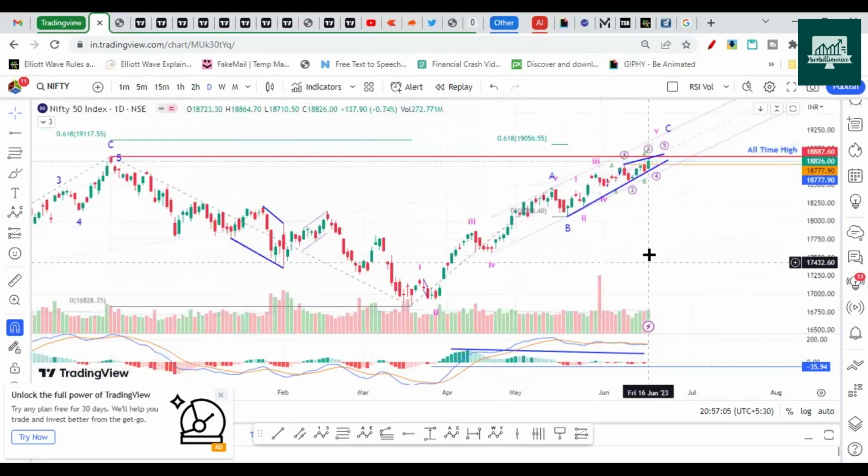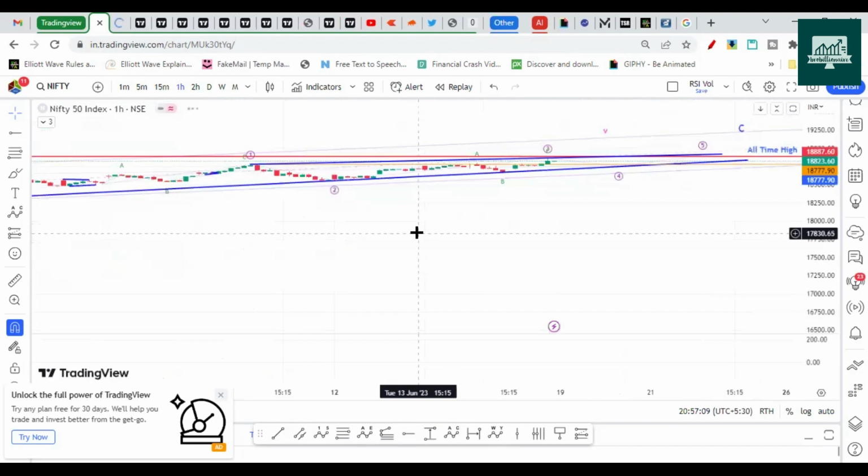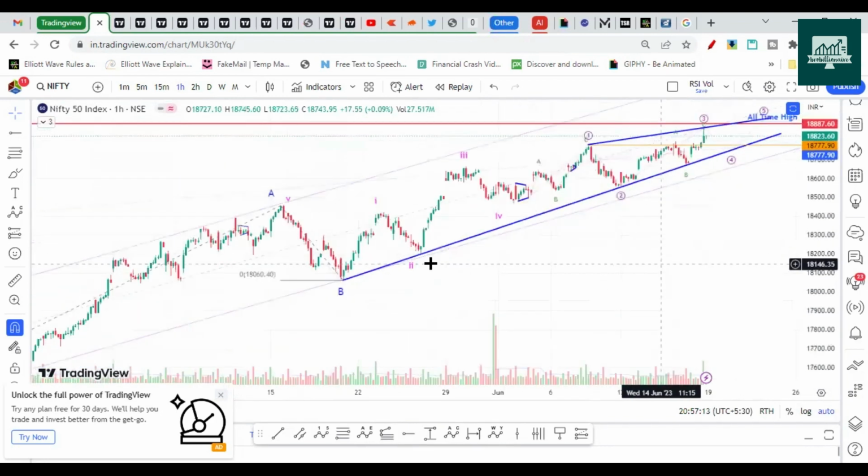Open in new tab. Okay, so I have saved the chart. So now let's go and check the hourly time frame here, and let's look at the structure.